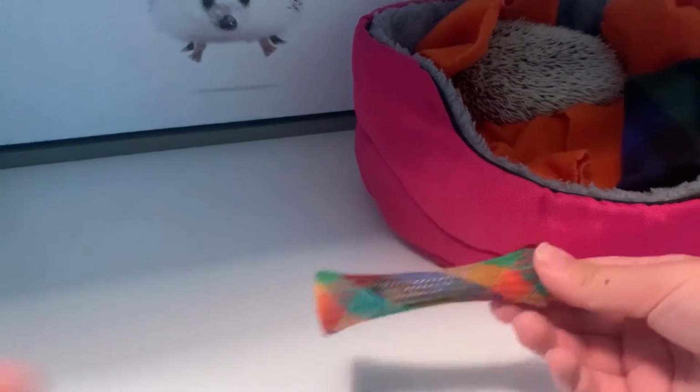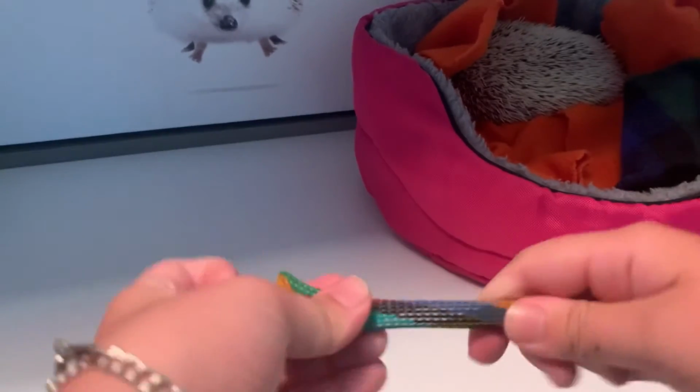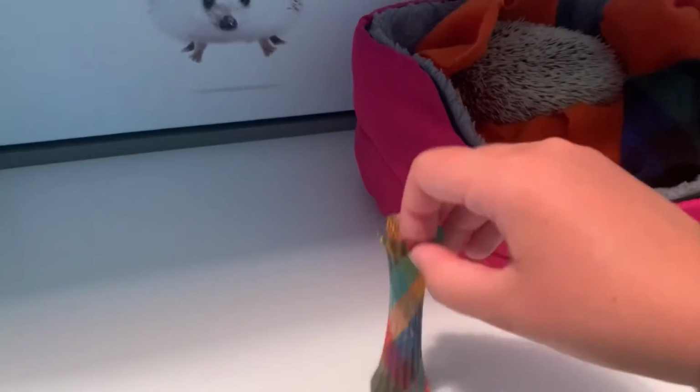So next up is this thing called a Bonk. It is another cat toy, and it is literally just a finger trap, but it's made out of plastic, and Dean and many other hedgehogs really enjoy chewing on this and just pushing this around and playing with it. I highly recommend getting one of these. Again, I think these are really cheap and they're sold at most pet stores, and it's just a plain cat toy.